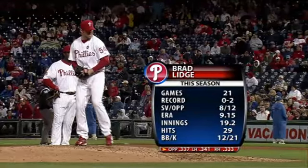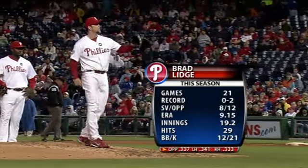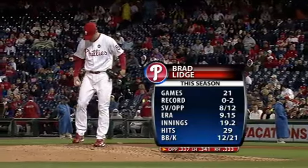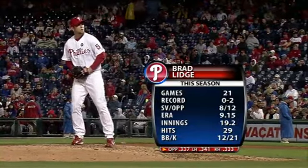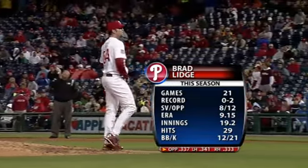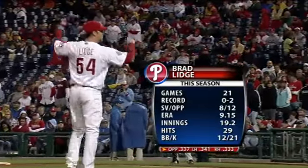Now on to try to save it for the Phillies and for Joe Blanton, Lidge into his 22nd game. No wins, 2 losses, 8 saves and 12 opportunities. Brad has blown his last 2 save opportunities, the first time since '06 that he's done that. And he'll come on with 2 runners on base and the potential tying run at the plate.